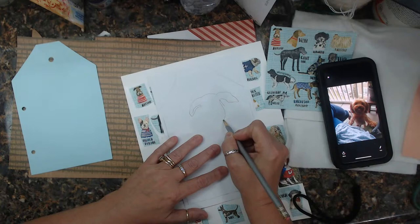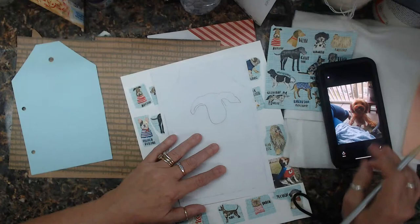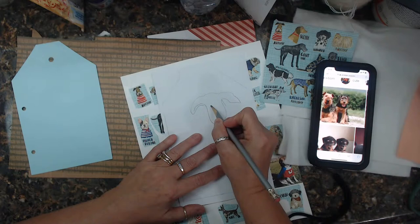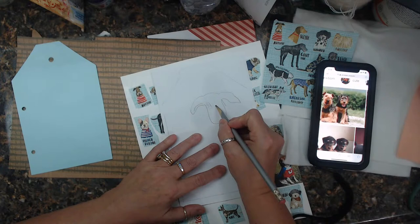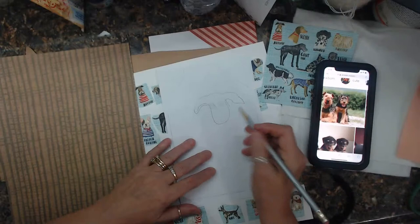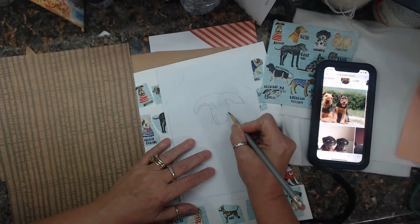Cute. And you see this dog here. See if I can find a better face. He's got eyes like that. So I might be able to use this for his face. And he's got all kinds of whiskers going down. So I'll have to try to figure out how to paint it.